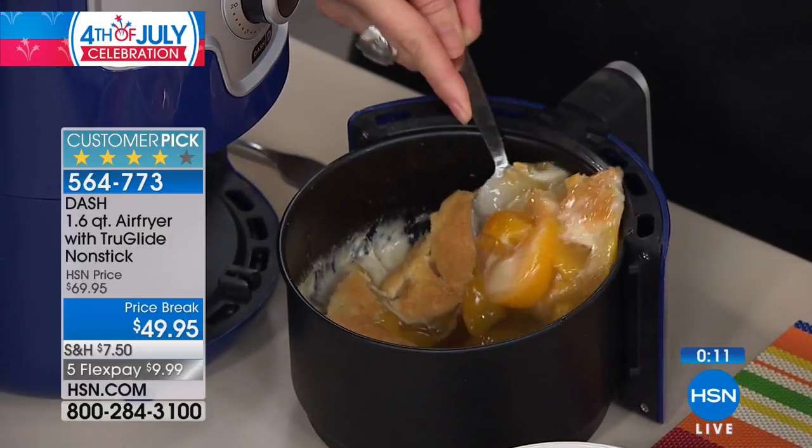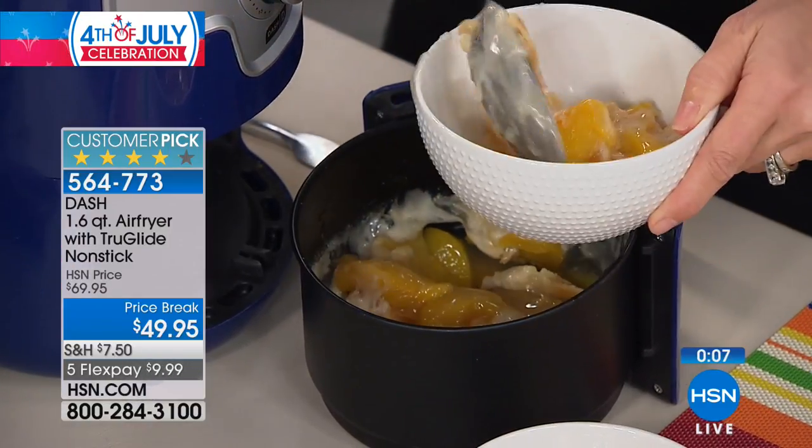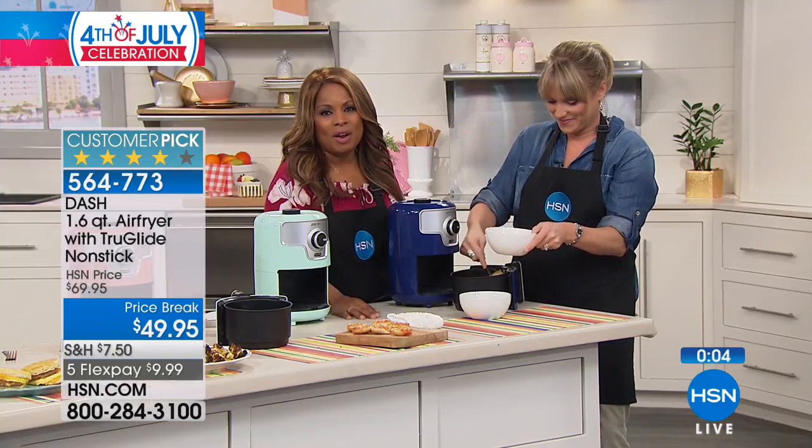My favorite dessert. So don't forget, we include a whole bunch of recipes, but unleash your imagination. You'll be able to cook virtually everything in your air fryer.